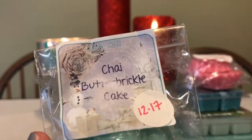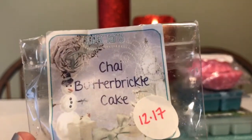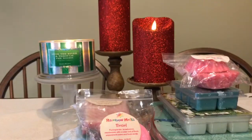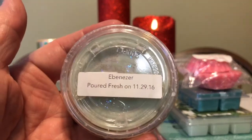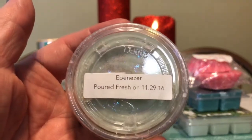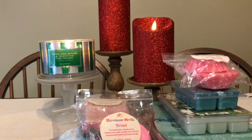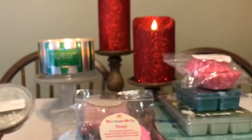And from Super Tarts, this was last year's advent calendar, advent box, chai, butter brickle cake. Actually, I might take it upstairs. I'm going to do some work up there. And from Vintage Chic Scents, Ebenezer. I've not had Ebenezer before. This was poured in 2016, but definitely is pine tree. Yeah, definitely pine tree something. It's nice. And that was poured in 2016, so that should be good to go as well.